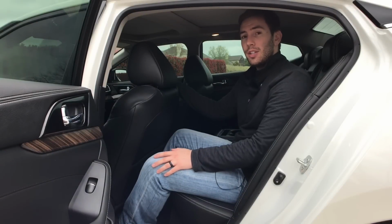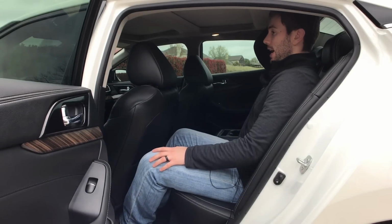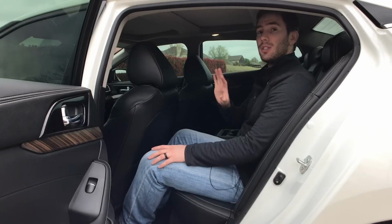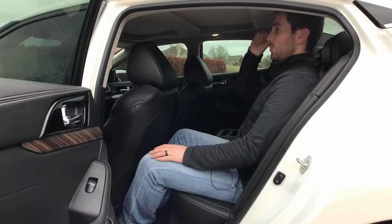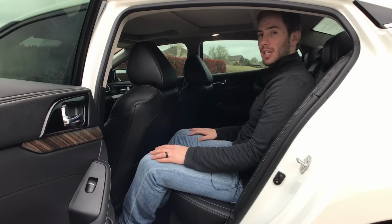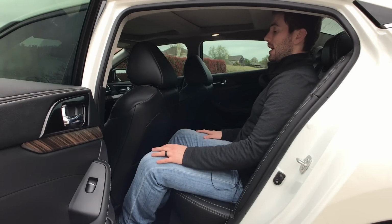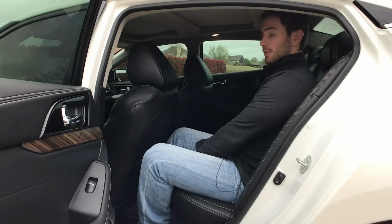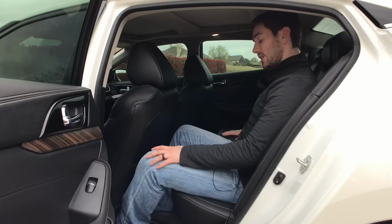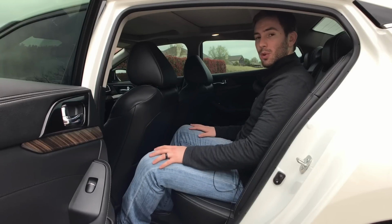Now, at 5'9" in the back seat, I still have some headroom right here. Even though we have this dual panel sunroof, which does take up a little bit of headspace, I can sit upright and my hair is just barely touching it. I can sit upright without my head actually touching it. I have good space in front of my knees. There's a pretty good amount of space for my feet down below. We do have a center folding armrest, soft appointments everywhere.